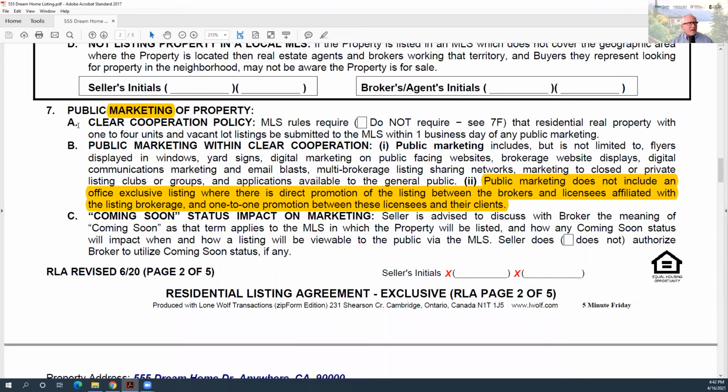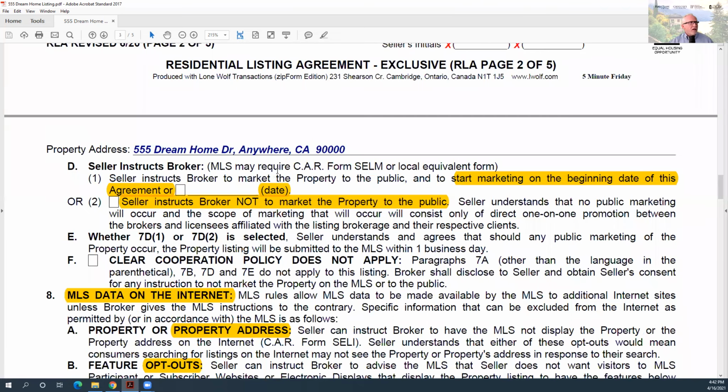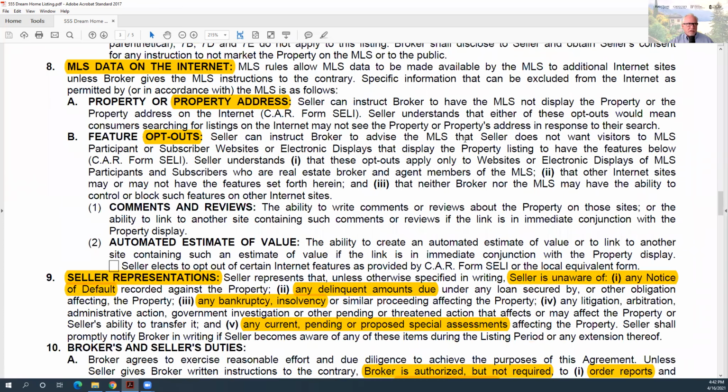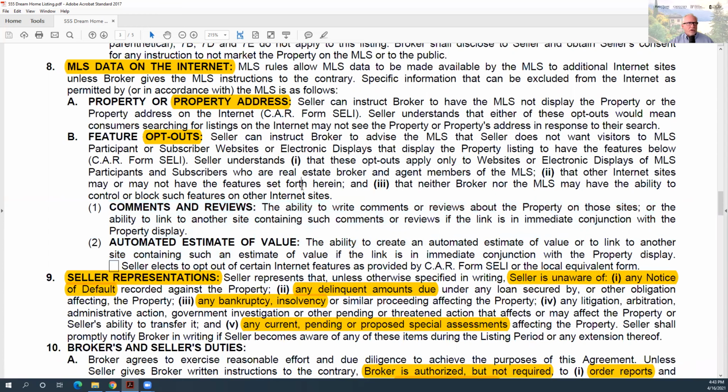Marketing, there's a clear cooperation policy that says once I take a listing, I have 1 day to put it in the MLS. There are different statuses, so it doesn't have to go live within that day. I talked about that a few weeks ago, so let me know if you have questions on that. And then when to start marketing if we are going to delay it while you get things ready. What's on the MLS, address, and all kinds of other information, of course. All the pictures tell everything. You can opt out of a couple things here with these comments and automated estimated values. That's for other sites, not the MLS.